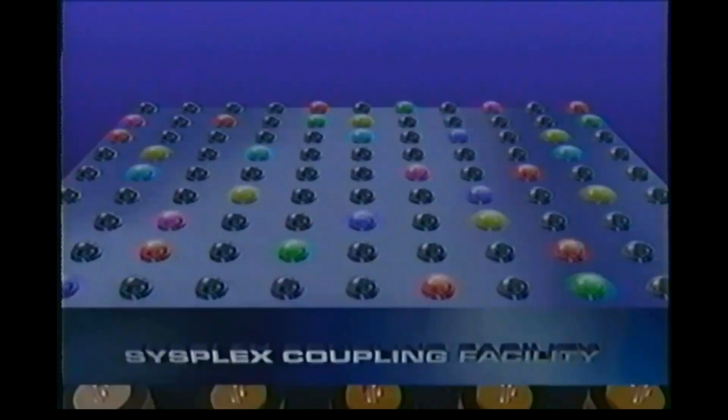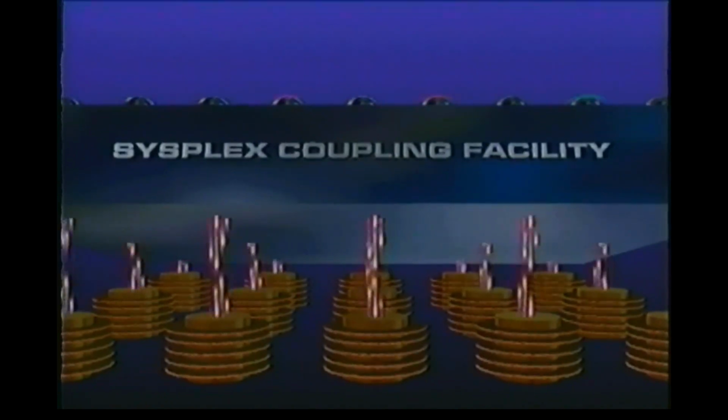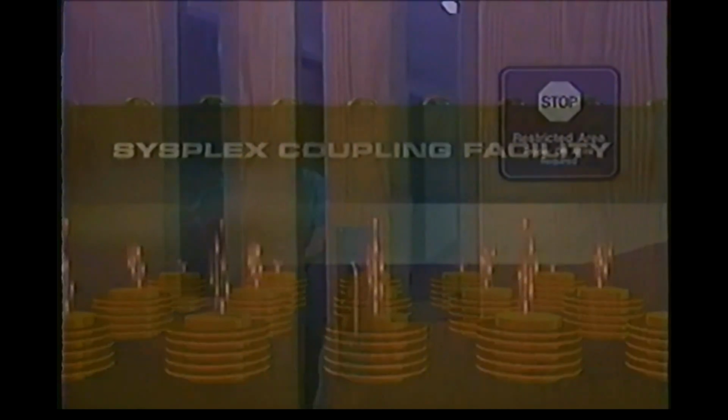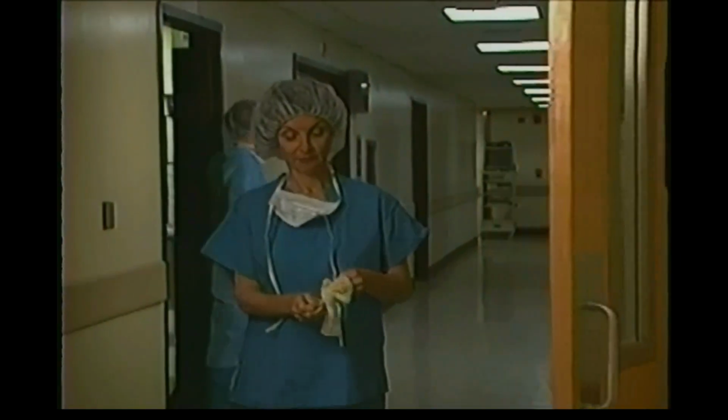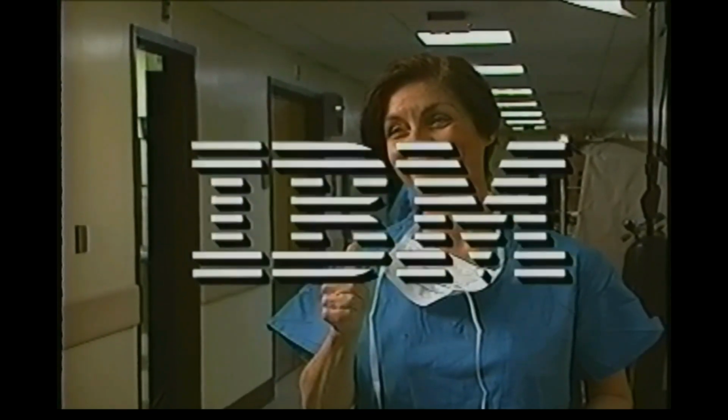Almost anyone can talk about parallel processors. Only IBM can deliver Parallel Sysplex processing. And there's still only one parallel processor that surpasses that. And that's an unparalleled achievement from IBM.